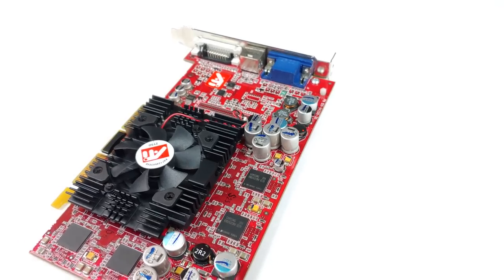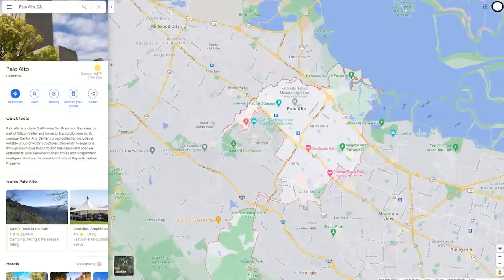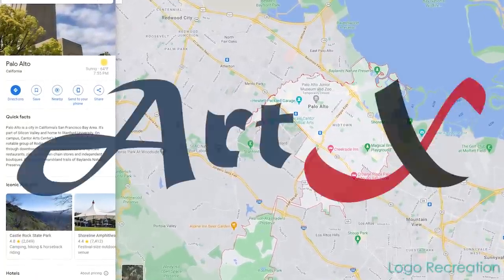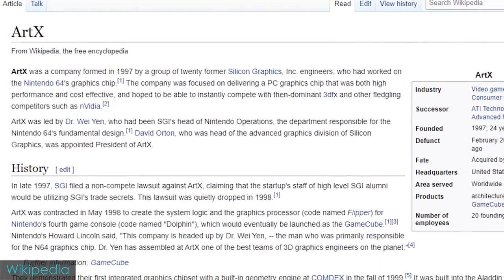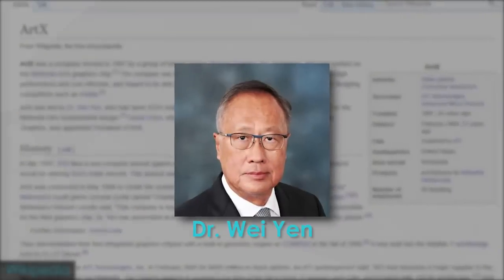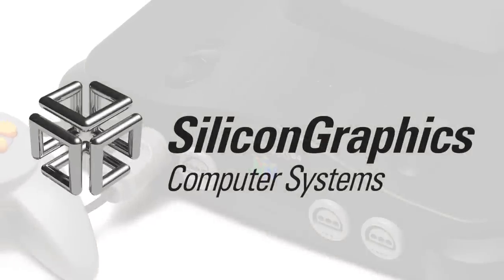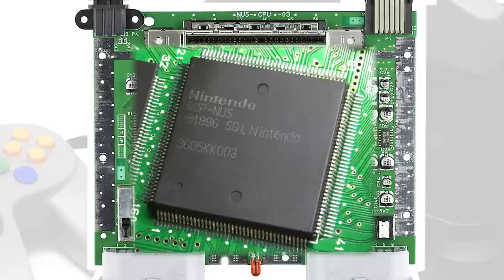The story of the Radeon 9700 Pro starts in February of 2000. ATI had just acquired a company based in Palo Alto, California called ArtX. ArtX was a graphics chip design company founded in 1997 by 20 ex-SGI employees led by Dr. Wei Yen. Dr. Yen had previously been the head of Nintendo operations at SGI, a division responsible for the development of the Reality Coprocessor used in the Nintendo 64 for generating graphics.